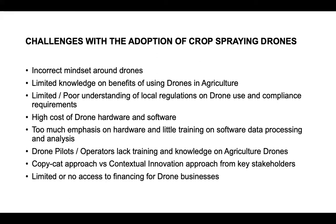And there's been a big misconception in that area, particularly from people who want to hire the services or the people who want to actually bring in the technology themselves. Then looking at the last 2 points here is the copycat approach versus contextual innovation approach from key stakeholders. Now, key stakeholders in this case are the governments, our governments and departments, as well as the nonprofit organizations that are supporting the agricultural sector.